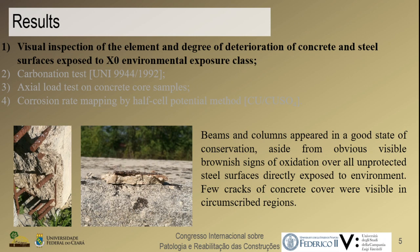As a result of the visual inspection, beams and columns appeared in a good state of conservation, aside from obvious visible brownish signs of oxidation over all unprotected steel surfaces directly exposed to the environment. Few cracks of concrete cover were visible in circumscribed regions.